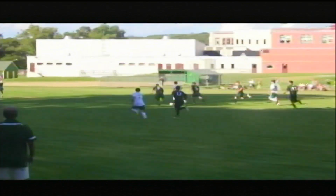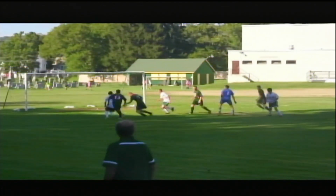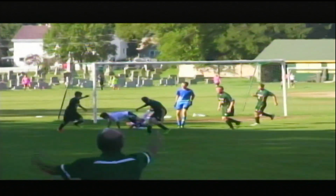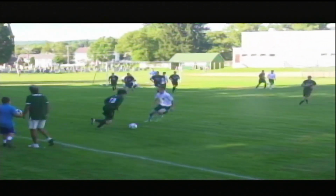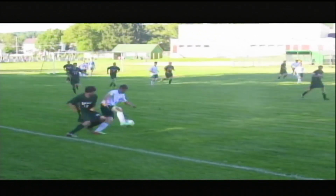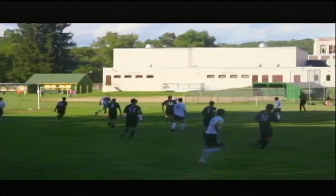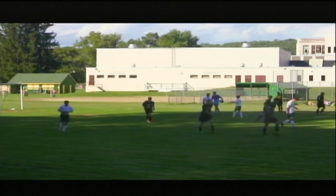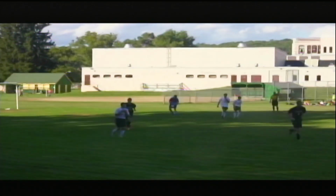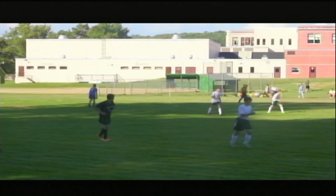Tyler Groh gets a step on the man. Brian Maxim, Jacob Dow. Okay, West Rutland had a really nice opportunity there. And after the collision down there, had 2 guys down and they were both in an offsides position.